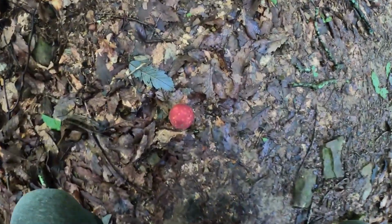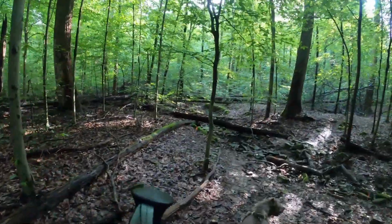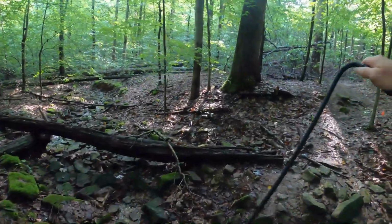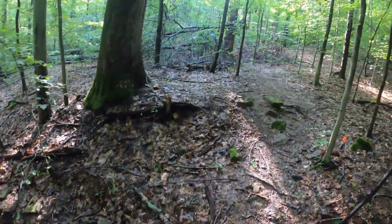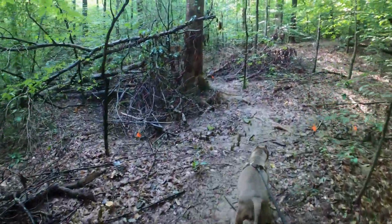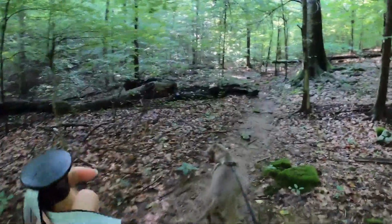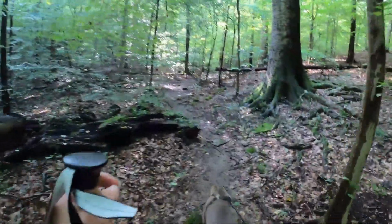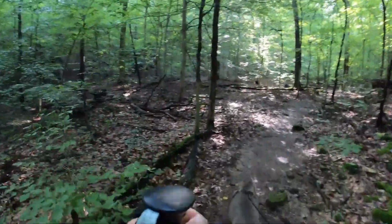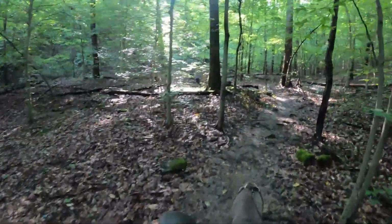Can't see it very well, but that's a really cool mushroom right there. Trying to get a close up. Boom. This way. This way. Go easy and enjoy the scenery. Beautiful trees. And some light starting to peek through.